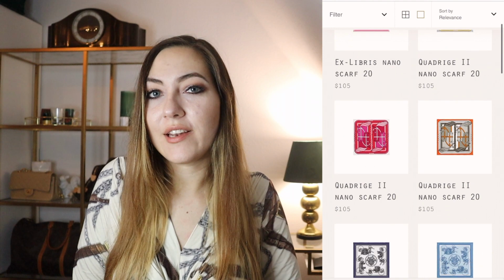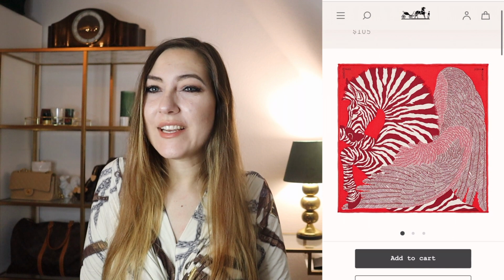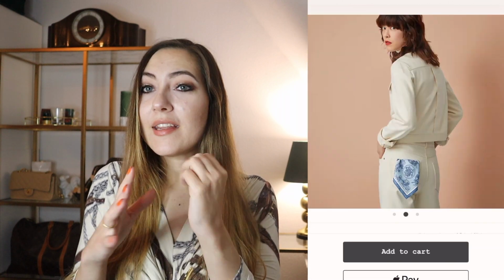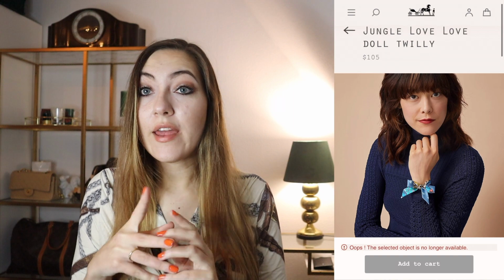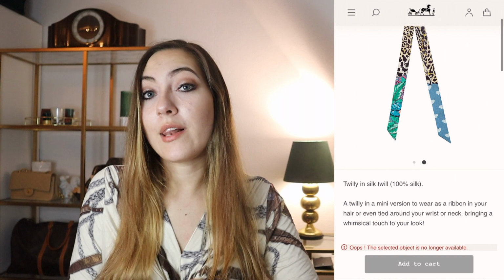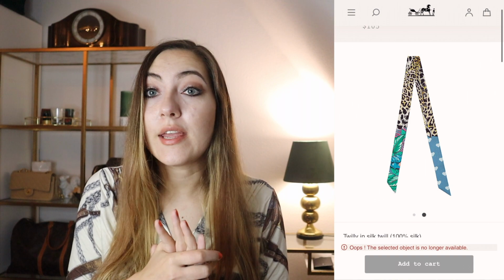For even $20 less, so $105, you could have a nano scarf, which really is quite tiny. It could work as a little bracelet tied around your wrist or as a pocket square. But if you do not already have someone in mind of whom you know he or she would have a purpose for that piece, I wouldn't recommend it, since it's really tiny and it might be quite useless for many. There, the Twilly doll would be a way better option, because that one works very well as a little bracelet tied around your wrist or as a little accessory on a mini bag.